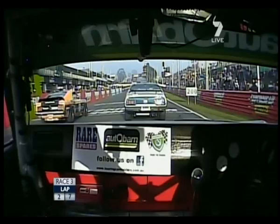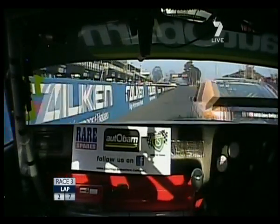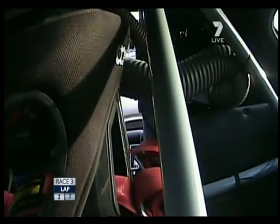Exactly. Now, watch to the right. This is on board with Jason Richards. Look for Eddie Albanese. That was a great start from Jason Richards. He hooked it to the inside, but Eddie got them all. The whole lot.